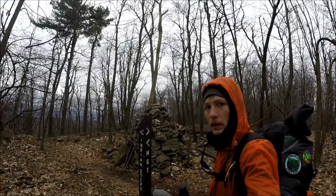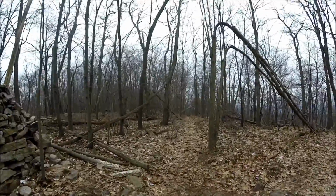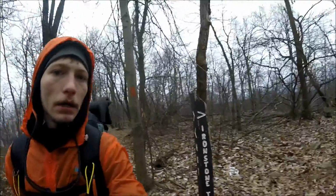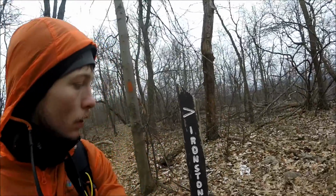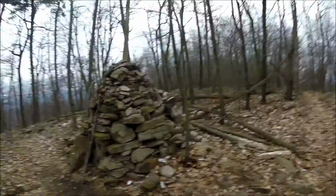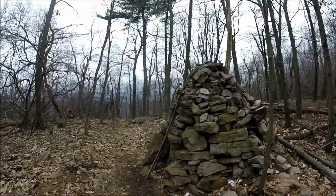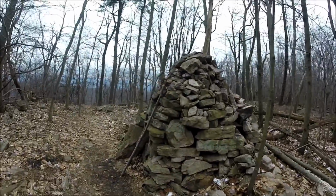Here we are, we made it to the Indian Step Trail. The Mid-State Trail continues off in that direction. And I guess this is also a part of the Ironstone Trail. So, we're on our way. And there's this really cool structure right here at the top. I'm not sure exactly the story behind that, but it's pretty cool.